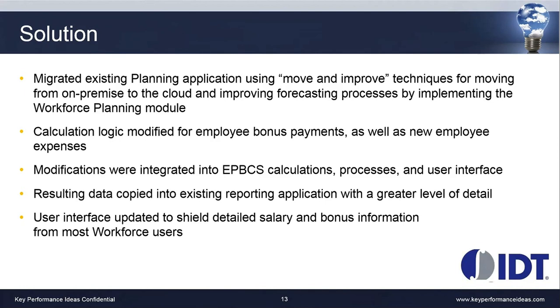They were now able to report on employee-level data, which never previously was reported on. They added strong security for users that shielded employee salaries, salary details as well. So the data that users were not supposed to be looking at or not supposed to be seeing was shielded by the security that we used with PBCS in conjunction.